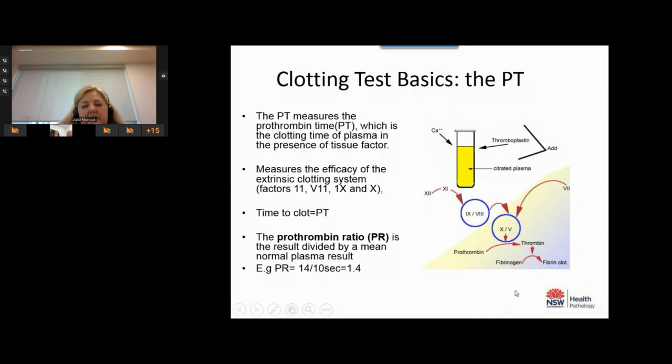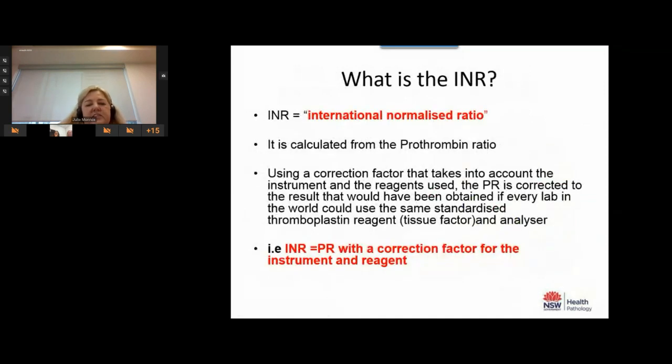Now, the INR. So the INR stands for the International Normalized Ratio, and it's just a calculation, and it's calculated from the prothrombin ratio. And essentially, in the reagents that we use in the laboratory, we receive a little correction factor that allows us to correct for the thromboplastin reagent, which is the reagent that helps the plasma clot, and the instrument you're using. And the point of that is to correct it to the same result that we would actually get if we used the same instrument and the same reagents in every laboratory.